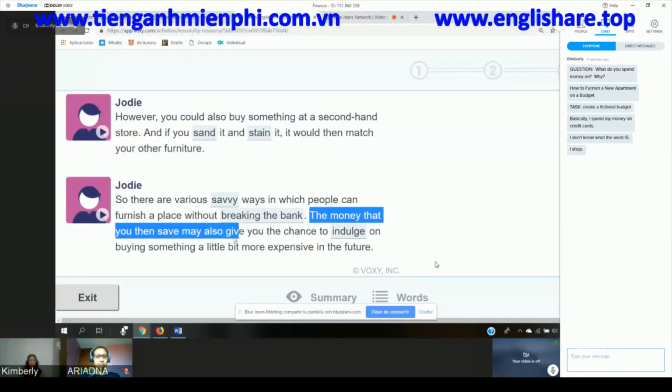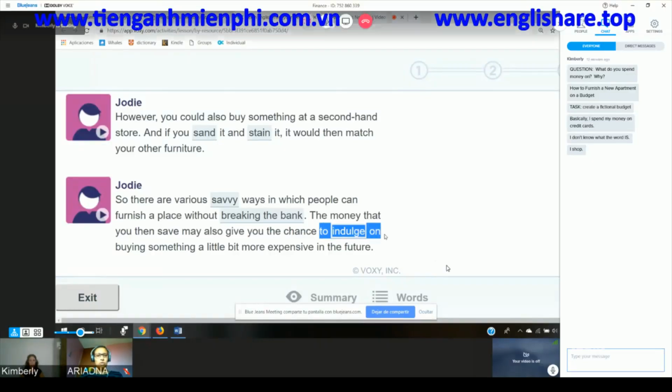The money that you then save. You then save. The money that you then save. There you go. That's right. And let's do this. To indulge on. To indulge on. Yes, nice. Are there any questions?